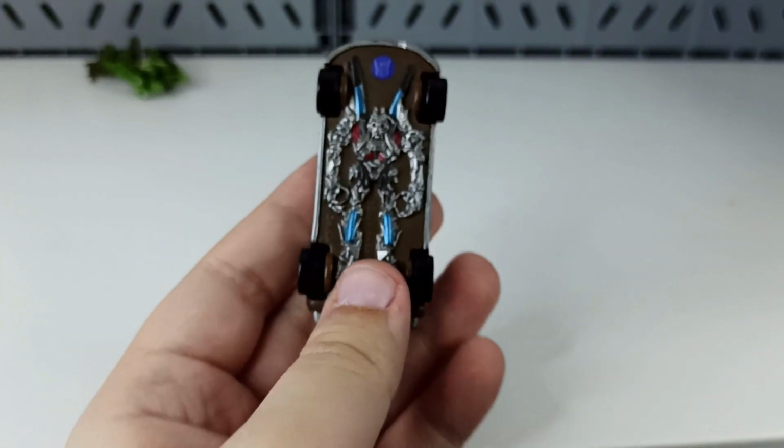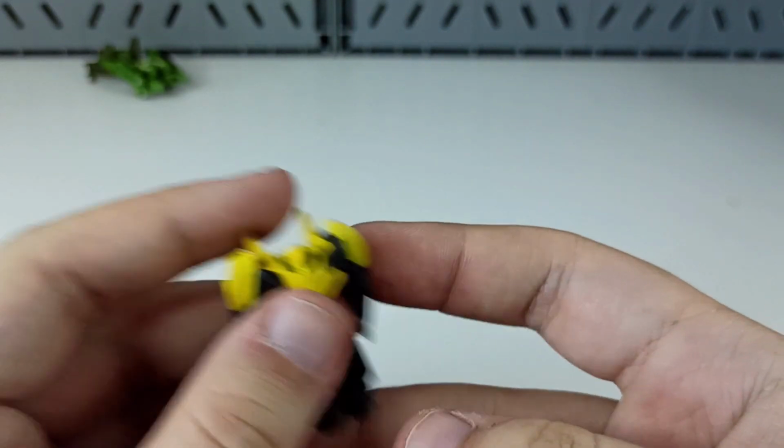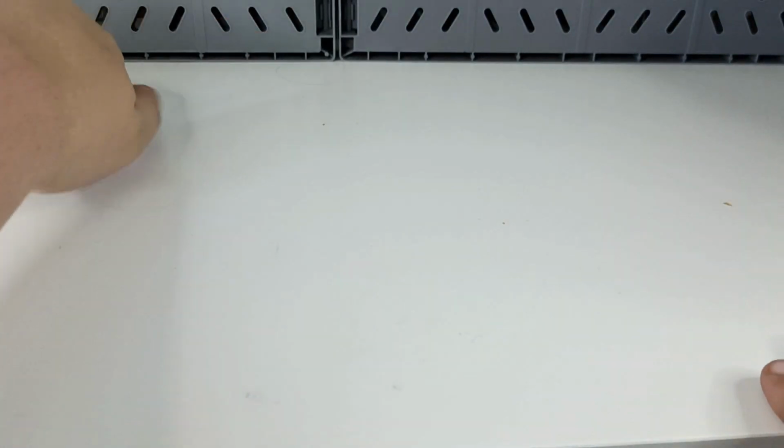And for the end, since the bag is empty, we have Sideways from RPMs and this little tiny Bumblebee that I think was added to some candy or I don't know. So yeah, oh, barrel screw off.